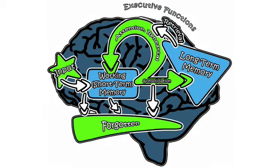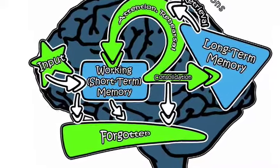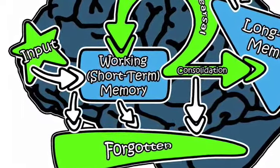By far, most information in short-term memory never makes it to long-term memory. It is not consolidated. It is lost and forgotten. In the information processing model, this is represented by the third arrow that leads to forgotten.